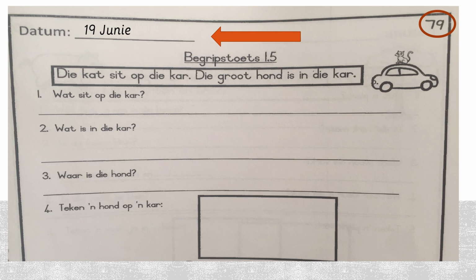Die kat sit op die kar. Die groot hond is in die kar. Okay, so read that to yourself again, please.